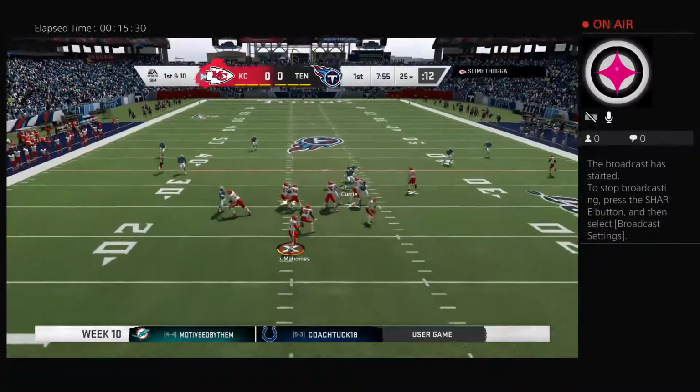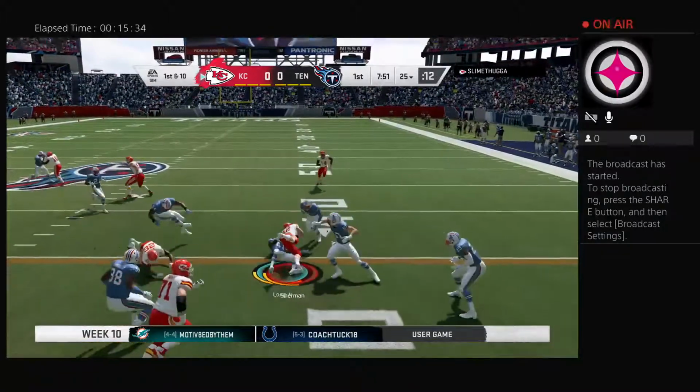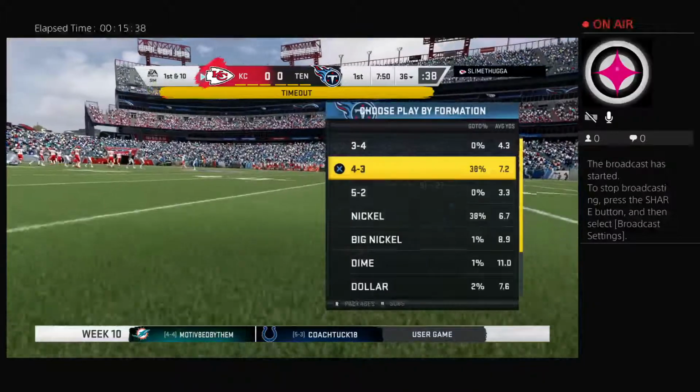They go play action here on first down. Quick hitter here. It's complete. And they're able to get this one across the 35. Let's go, baby. Let's go.